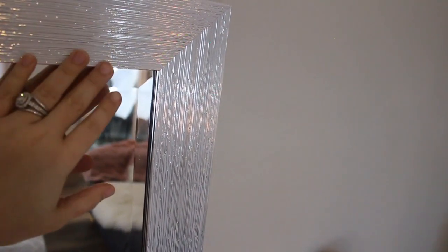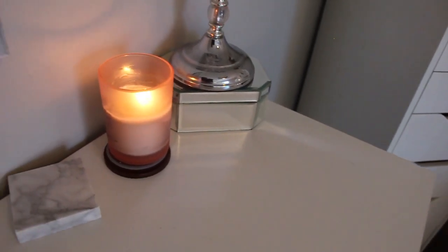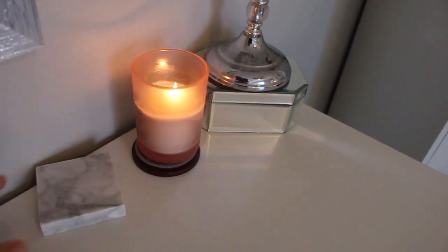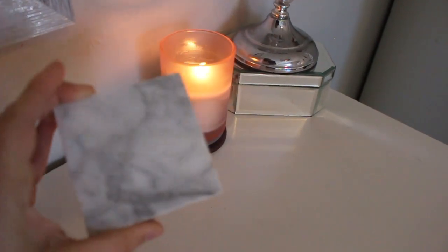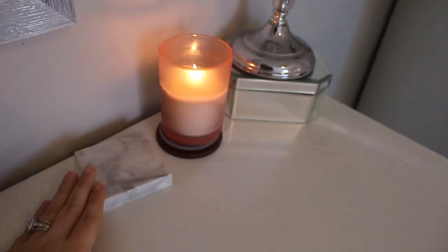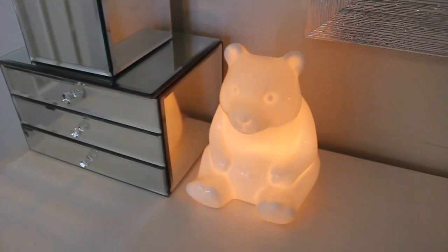I keep some random jewelry items in there. And you can see the mirror up close is so, so cute and really glimmers in the light. And here you guys can see these up close, and fun fact, that marble coaster I actually got as a sample when we got our countertops in our last house, which is really funny. And here's my cute little bear lamp that makes me so, so happy.